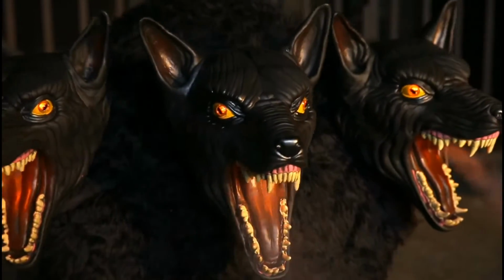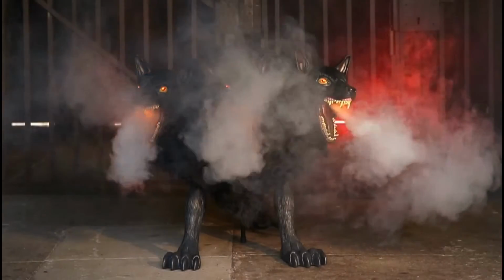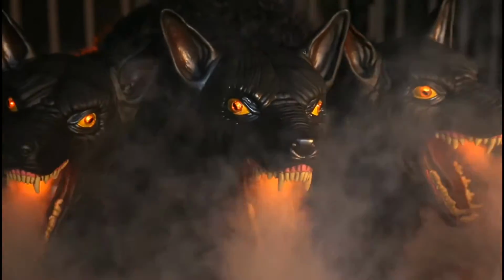So for all of you who don't know what Cerberus is, it's this really creepy dog animatronic where it has 3 heads and it breathes fog, and overall is a pretty cool animatronic. Of course, Cerberus here has been an animatronic that has been sold at Spirit Halloween for quite a while now.